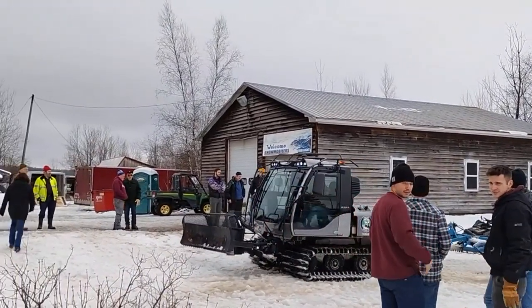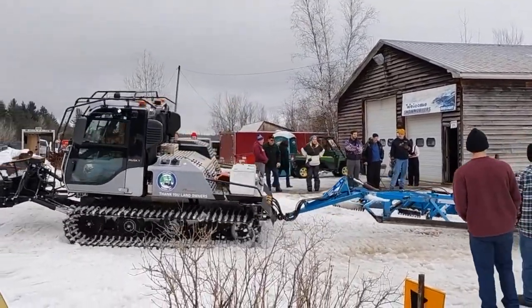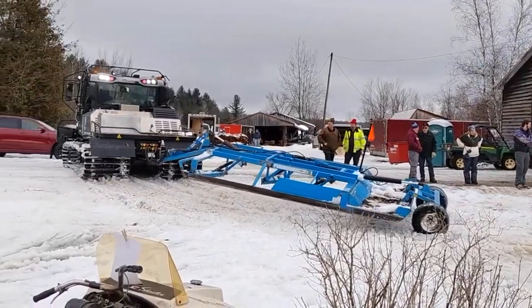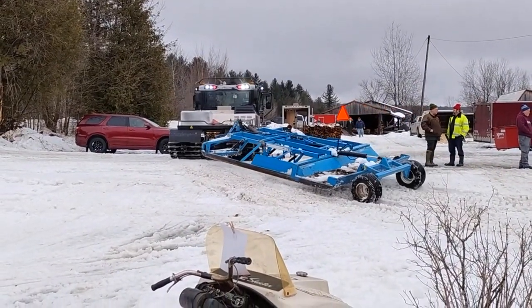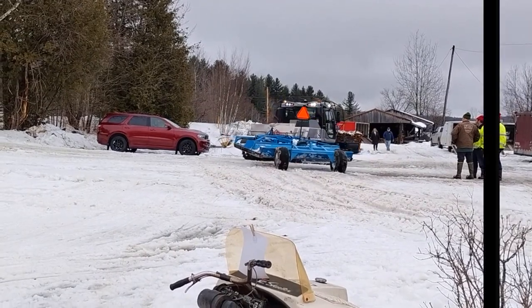Those have come a long way, too. Oh, yeah. Because back when I was a kid, they mostly towed the drags with those Alpines. That's right. This is a step or two above that, I'll tell you. Exactly. Maybe even three.